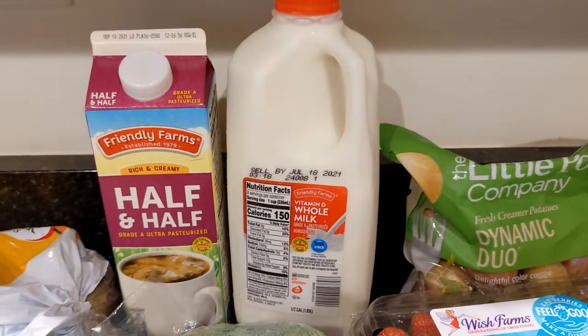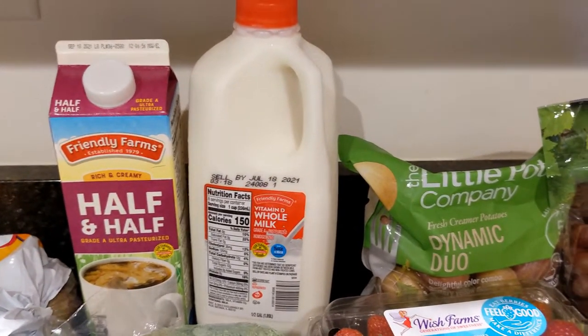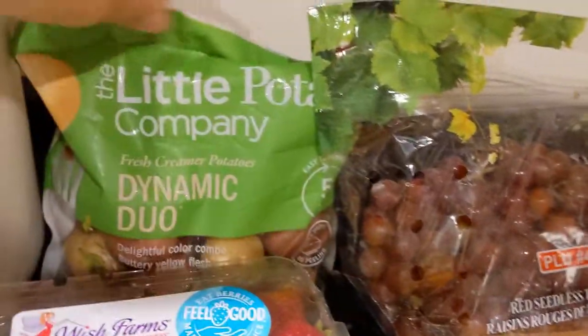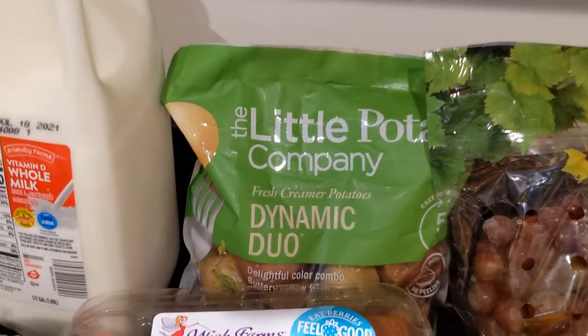And according to what I saw at the store, a whole gallon is now like $2.45 or something. So it's crazy how expensive it's gotten. Okay, then I have here for ourselves the Little Potato Company. I decided to get the dynamic duo bite-sized potatoes.